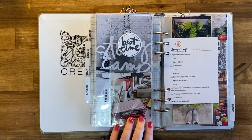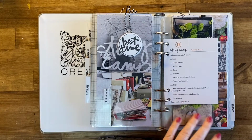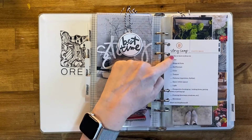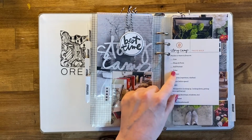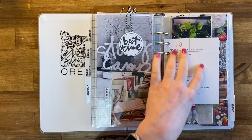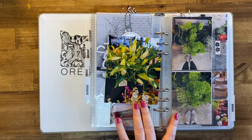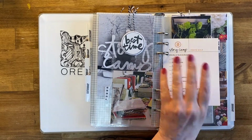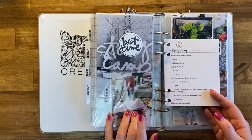So Saturday we went on a photo walk. We had a class that was all about the principles of photography, and these are some of the things that we learned about. Taking a self-portrait, looking for color, looking for texture, patterns, white space, that kind of thing. Then we went around the complex there and took photos that were related to these prompts.